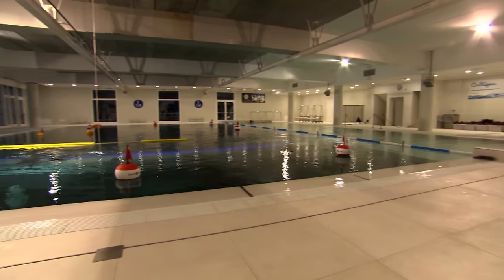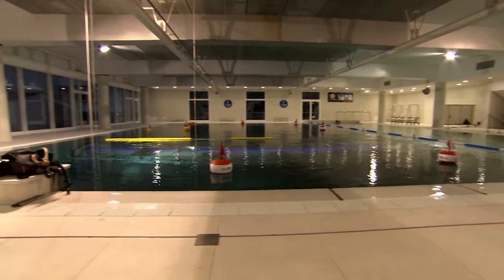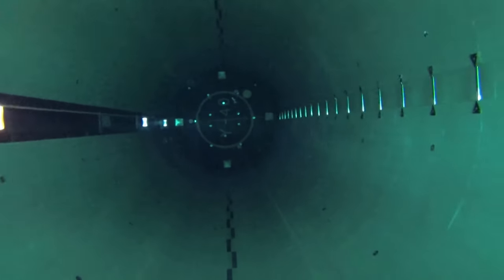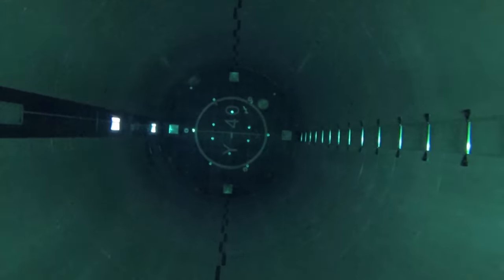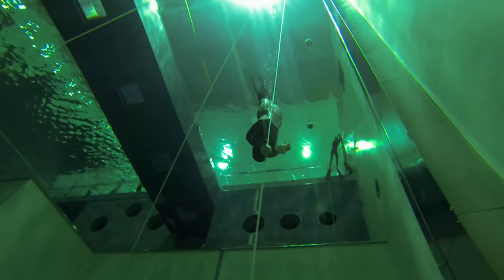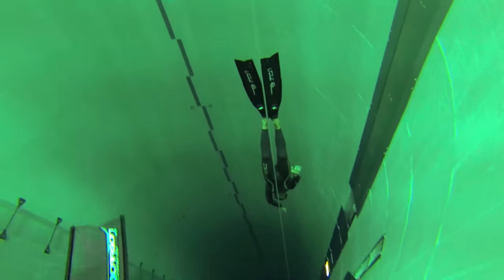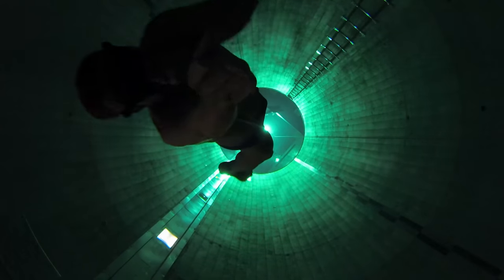From here, this might look like your local swimming pool, but dive under the surface and it's like no other swimming pool on Earth. It's 42 metres deep. This pool is insane. It's like a hollowed-out 14-storey building underwater. So when it comes to building and maintaining the world's deepest swimming pool, how do they do it?